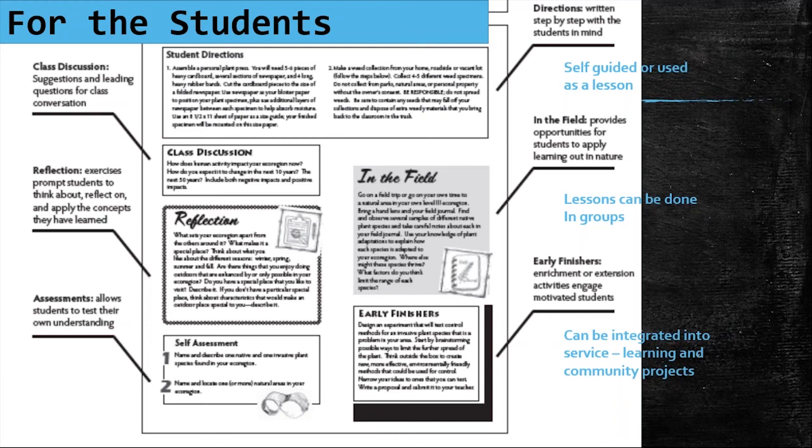So all the lessons can be done in groups or individually. And you can also integrate them into service learning, community projects, and as I said, project-based or independent project-based learning for themselves. And it becomes a really powerful tool that crosses over for independent study with students.